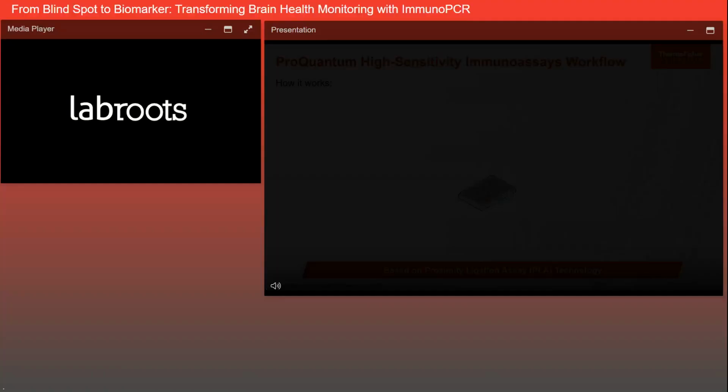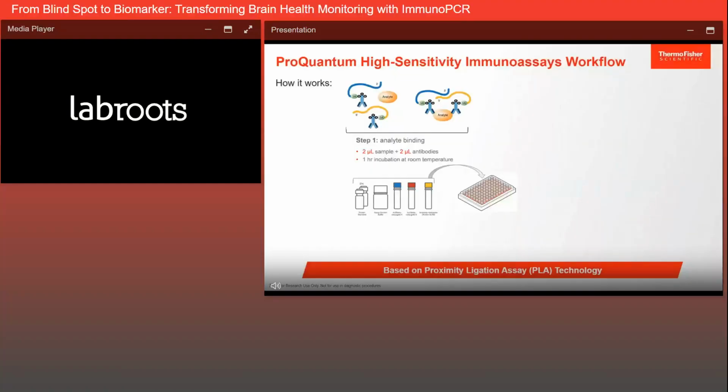On this slide, we will see the ProQuantum high sensitivity assays that are based on proximity ligation assay technology. How this assay works: the first step is the analyte binding. Similar to the sandwich ELISA, the assays utilize a pair of antibodies, each of the pair binding to a different epitope site of the analyte. Each of those antibodies is pre-conjugated to DNA oligonucleotides.